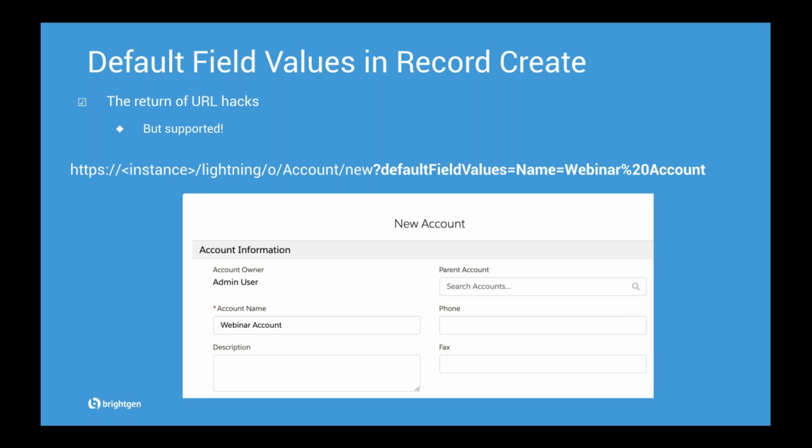Another really cool feature, huge improvement to record create in my opinion, being able to pass default values for the newly created record on the URL. So for those of us that remember Salesforce Classic, this is basically the kind of thing we used to refer to as URL hacks, but it's actually supported, and also it only works on the record create at the moment, as far as I'm aware.